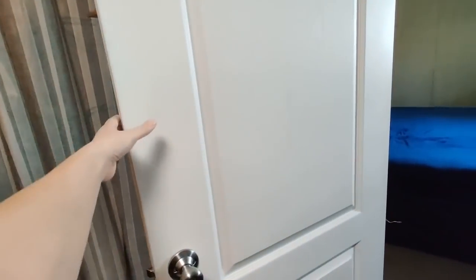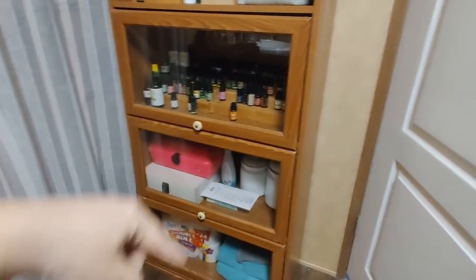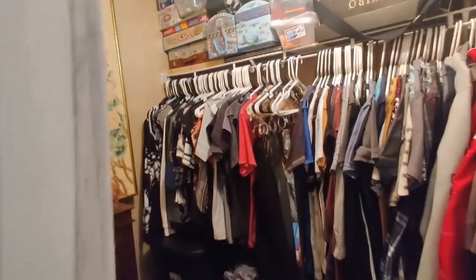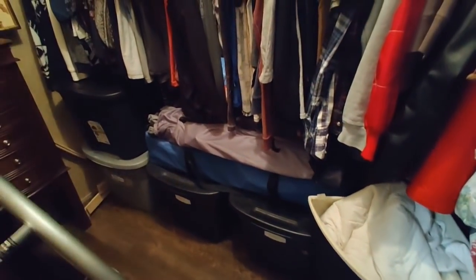And over here behind the door is another storage cabinet, another painting by my mom. There's just a little bit of her everywhere. But yeah, I want to cover this glass with fabric too, so you can't see all the stuff in it. And then in here is our closet. Lots of keepsakes and random things and camping stuff.